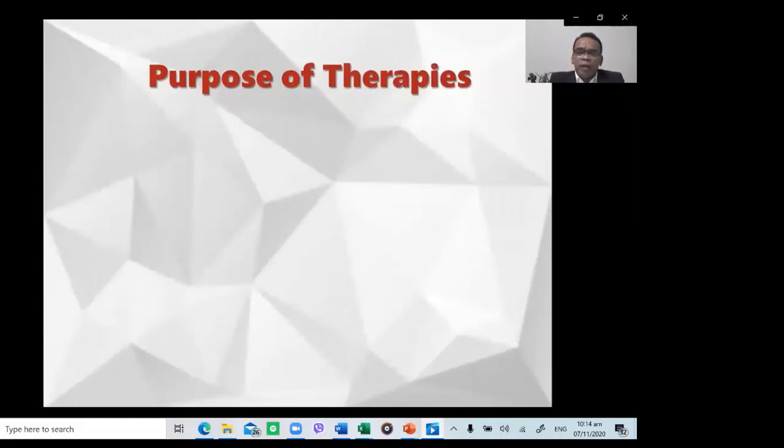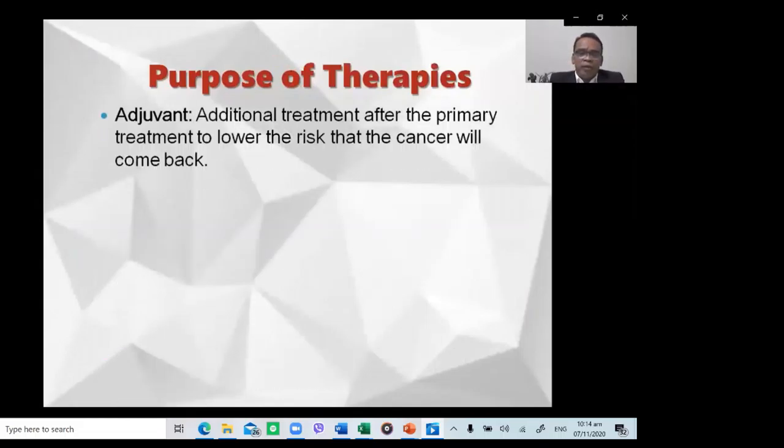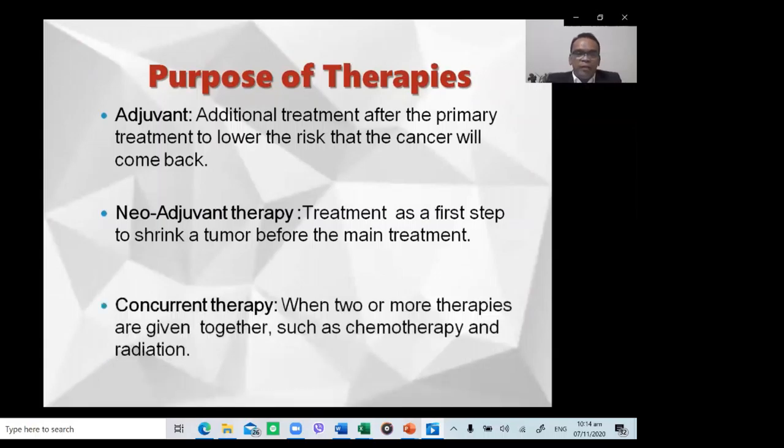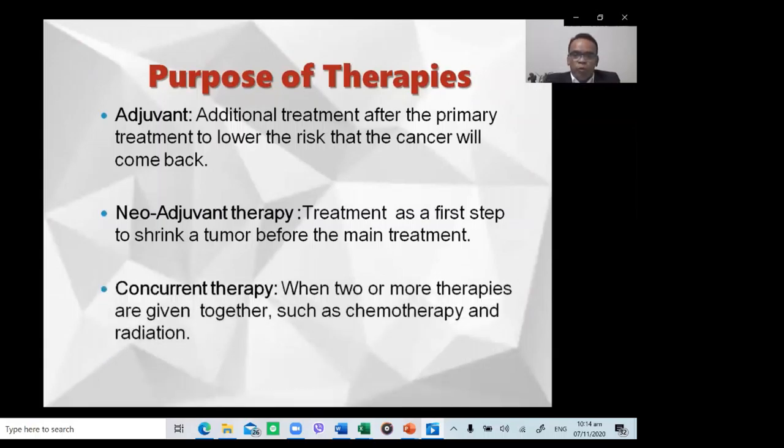And what are the purposes of therapies? First, we have the adjuvant therapy. Adjuvant means additional treatment after the primary treatment to lower the risk that the cancer will recur. Next, we have the neoadjuvant treatment. This is a treatment as a first step to shrink a tumor before the main treatment, where the main treatment would be surgery. Next, we have concurrent therapy, when two or more therapies are given together, such as chemotherapy and radiation. This is commonly used for cervical cancers and rectal cancers, where chemotherapy and radiation therapy are given together.